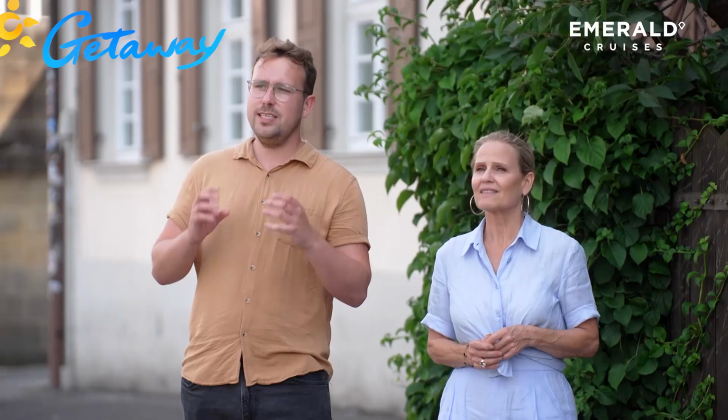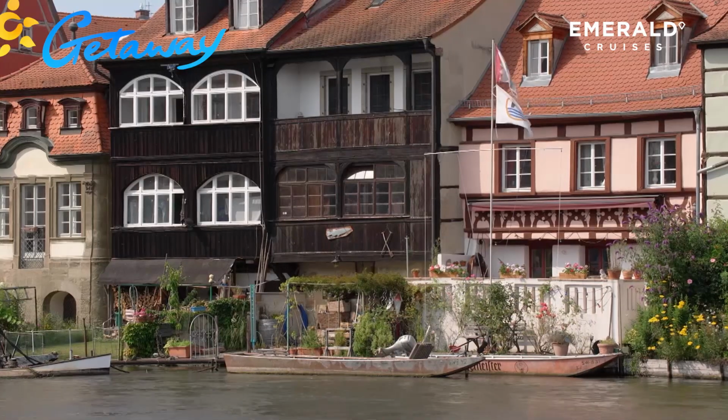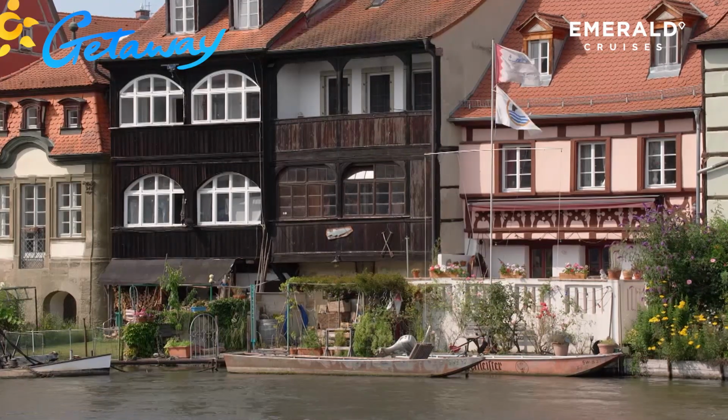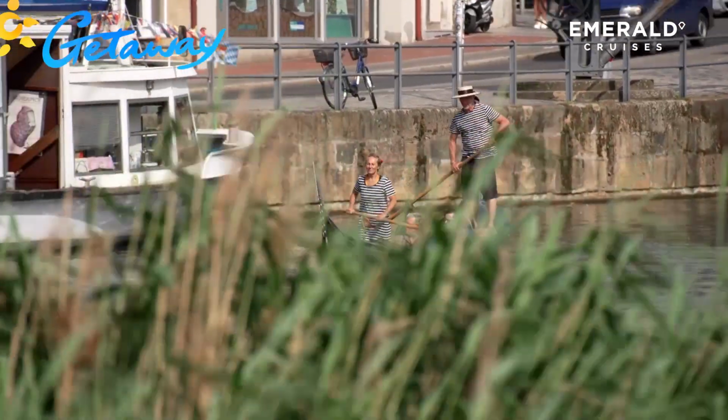However, that changed in the 1800s when the Bavarian king took over power and saw this area, saying, "This looks like my favorite city in Italy, where you have buildings built next to the rivers." And that's obviously Venice. And this is why we call this area Little Venice nowadays. Oh, how beautiful. Yeah.